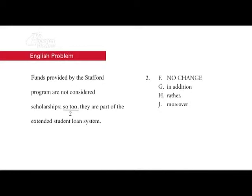Let's look at the answers. F says, so too, which would work for an additional thought, but not a contrary one. Eliminate F. G says, in addition, which is also a transition between similar thoughts. Eliminate G. H says, rather, which is a contrasting transition, so keep it. J says, moreover, which again shows a similarity between the two parts of the sentence. Eliminate J. The answer is H.